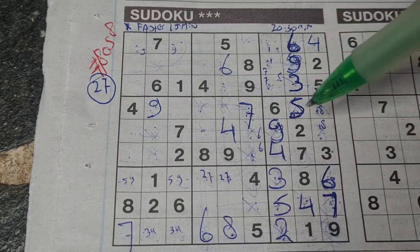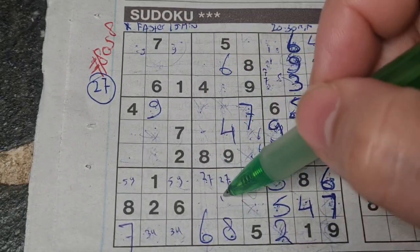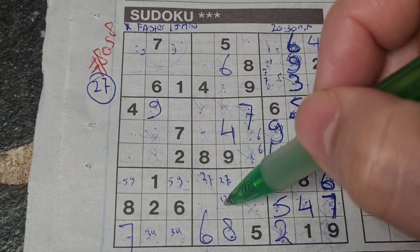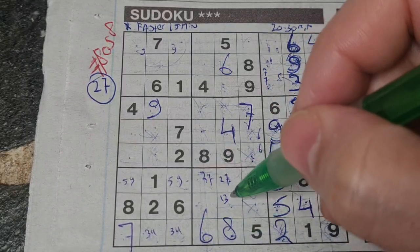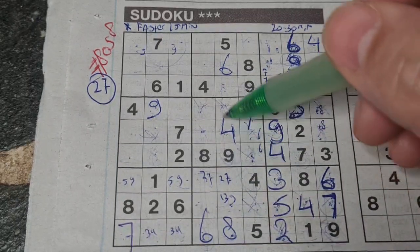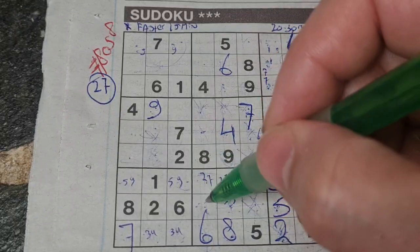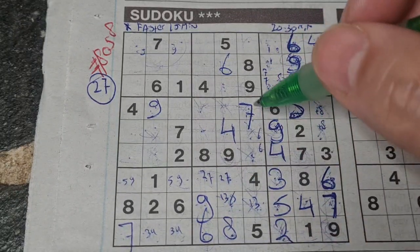Okay, and now these three missing numbers are the 1 is missing, the 2, no, the 2, the 3 is missing. 1, 3, 4, 5, 6, 7, 8, 9. 1, 3, 9. And look, we have 9 in this column, no 9 there. 9 in the middle column, no 9 there. Only place left for 9 should be there. So the 1 and the 3 are left. Okay.